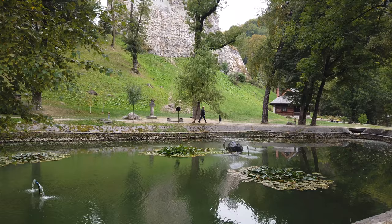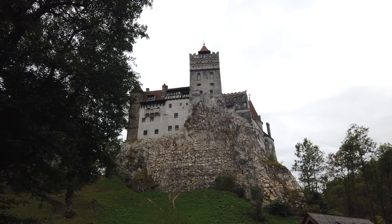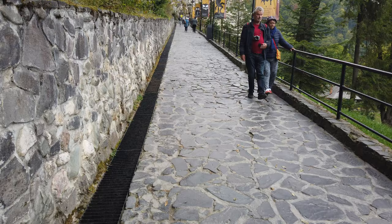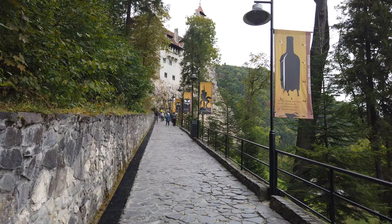Now, whether it's Dracula's castle or not depends on what you mean by Dracula's castle. We'll get into that in a little bit, but first, the real history of the castle. It was built between 1377 and 1382 by local Saxons, but there was probably some sort of fortress here before that time. The castle was used in defense against the Ottoman Empire, and was home to different Saxon and Hungarian kings, until it was returned to the city of Brasov.